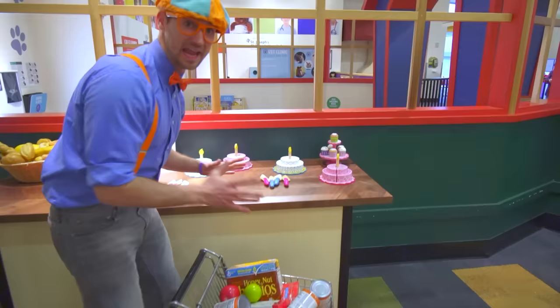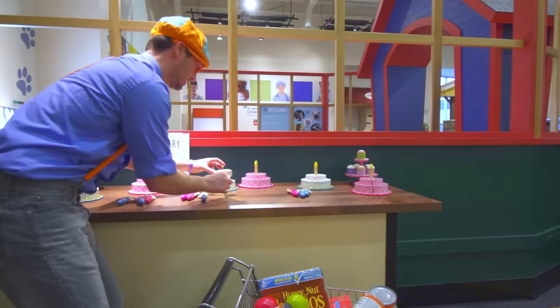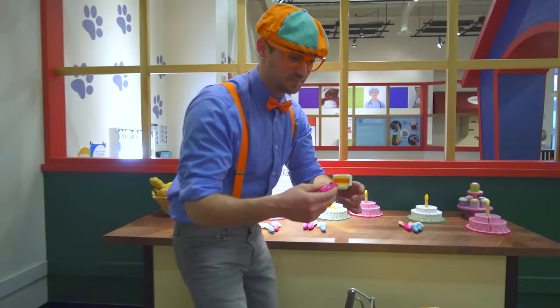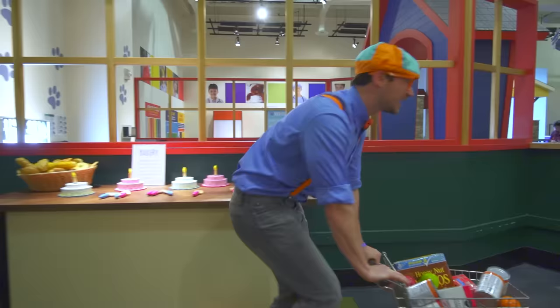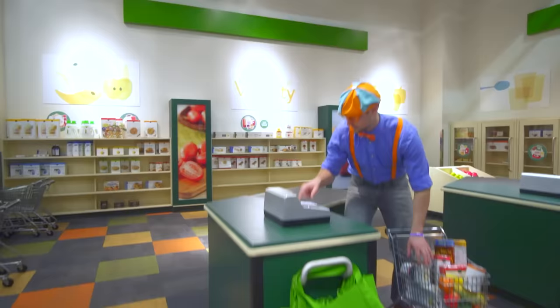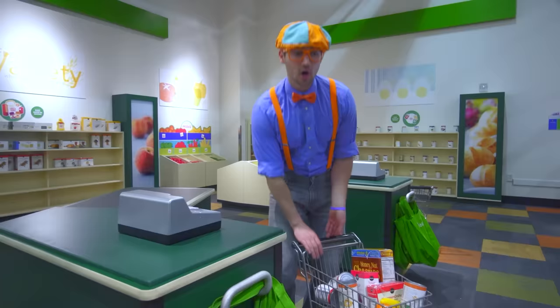We can't leave without a slice of cake. Okay, here we go. Let's get one of these. Okay. Yum. That looks so tasty. Nom nom nom nom. Yum. Mm-hmm. That was tasty. Come on, let's go. Oh, we can't leave without paying. Let's see, what did we get? Total, let's see. Okay, that's about it. Yeah! Okay, we're good to go. Let's go! Ding, ding, ding.